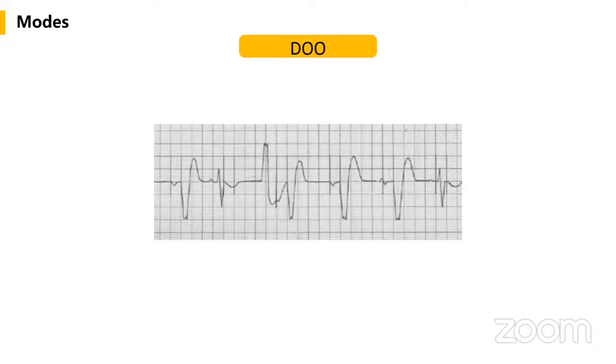So here we have a pacemaker set to the rate of 60 beats per minute with an AV delay of 200 milliseconds. So pacing of the atrium happened, followed by a set AV delay, which, as we said earlier, is 200 milliseconds, followed by a ventricular pace. This cycle will happen again and again as there is no sensing and no response.